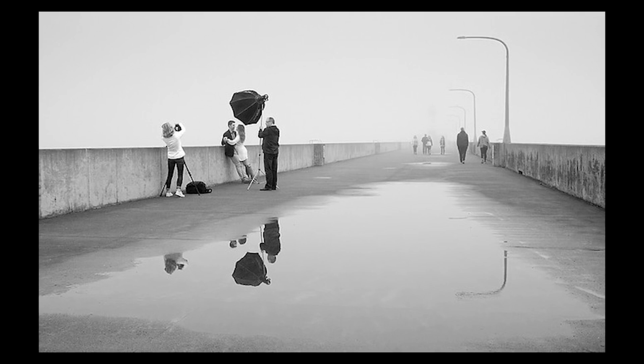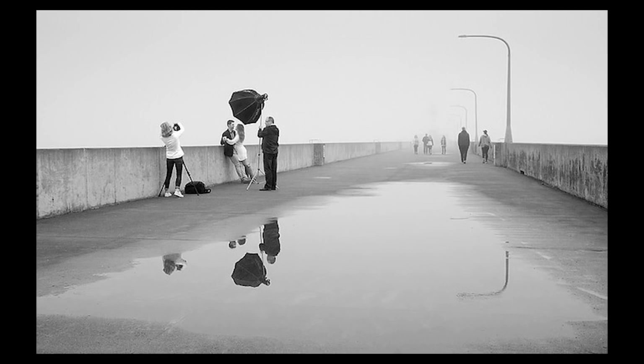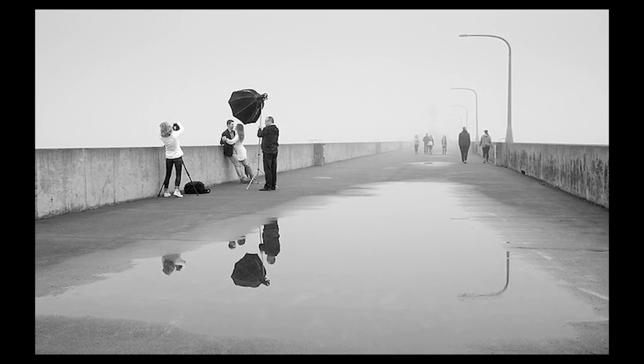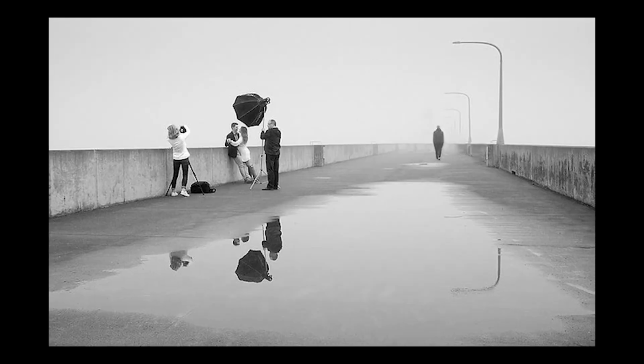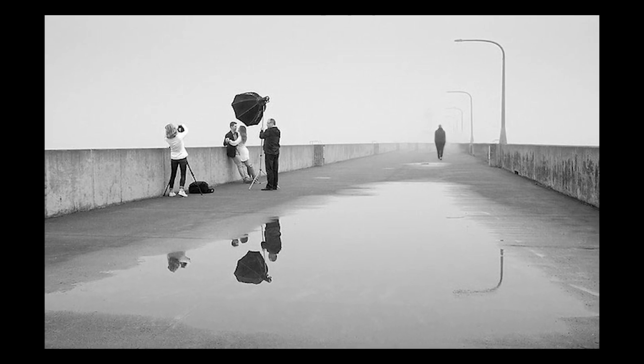So you do have a few people walking by. There is that one big person who's bigger and darker than everyone else. I would have preferred if that person were the only person walking, and if that person were in the center of where those vanishing lines are going to converge. That would have been really nice.